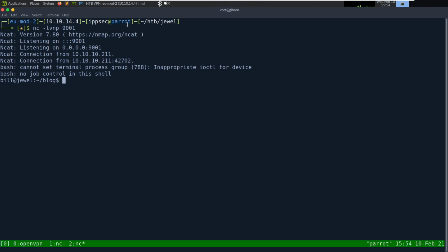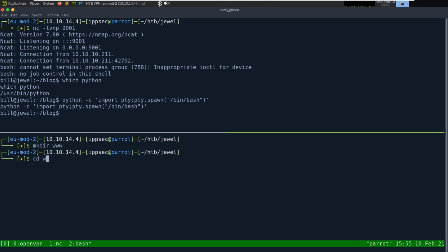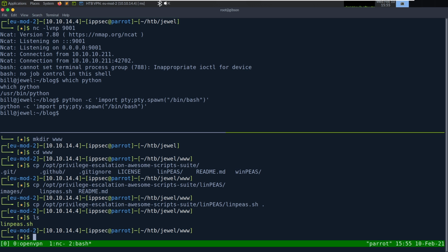And if you're having trouble, make sure you don't accidentally reset the user back to the previous thing, not the payload, by doing Control-Shift-R. But now that we have this, I'm going to do Python. Let's do which python to make sure we have Python. We do. So python -c 'import pty; pty.spawn("/bin/bash")'. And I'm going to mkdir www. I'm going to copy opt privilege escalation script awesome suite, LinPEAS, and then linpeas.sh to this directory.